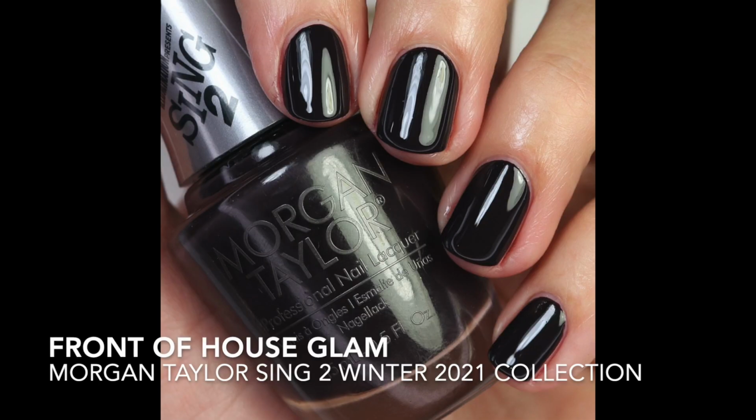purple. This is Front of House Glam, and it was from the Sing 2 collection, and it is a stunning shade. It's like a smoking hot with some brown in it, and I'm surprised I didn't put smoking hot in here too, but I've talked about that one so much. It's probably time to just stop talking about all those. I need to get some new, fresh ones in here, and this is that for sure. This is like a smoky purple, brown, gray, all in one, and it's beautiful. You need this one. It's still available at Beyond Polish, pretty sure, and I checked there.